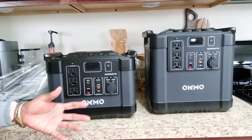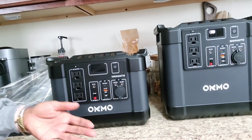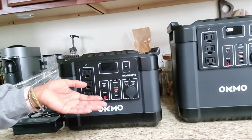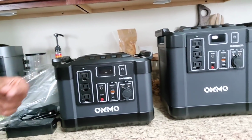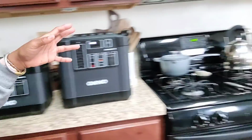You don't worry about carrying gas with you. And then if you're in an apartment, you got a balcony, a sliding door somewhere where you get sunlight, you can put those solar panels outside and then charge. So when the solar panels come in, I'll show you all. But anyway, let's get back to some of the stuff I picked up today.